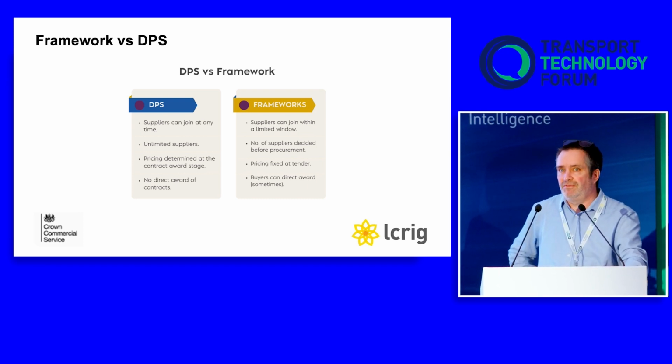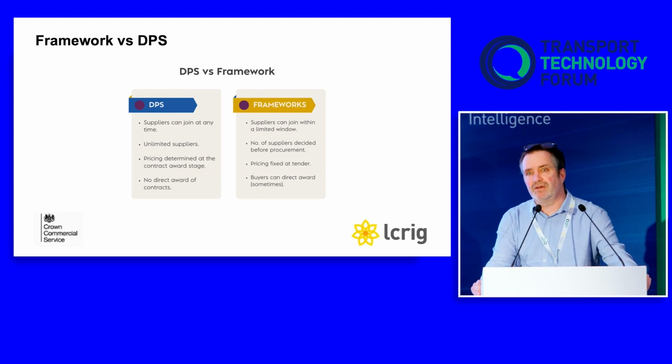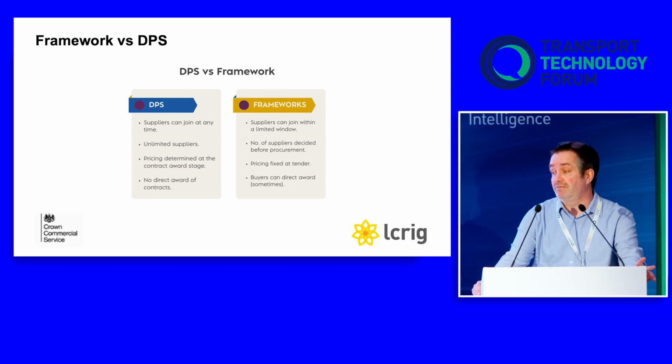So just a quick plug, if you're a buyer of transport technology or a supplier of transport technology, please do get involved with our market engagement activity on the replacement for TTAS.